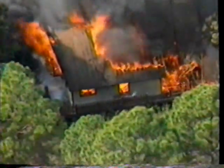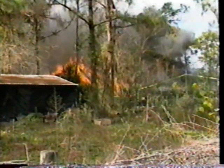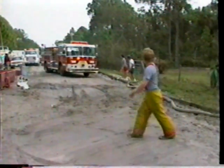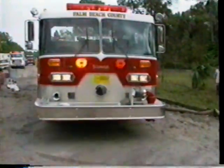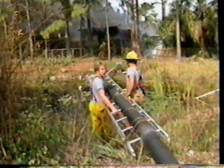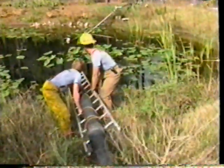Let's hope that this never happens to your home. Every year, thousands of homes go up in flames, and many of these fires are caused by careless accidents. When there is a fire, the fire department has the job of trying to save life and property. The quicker the fire crew are on the scene, the more chance they have of saving lives and putting out the fire.